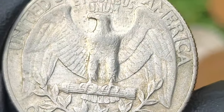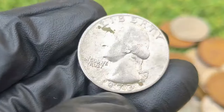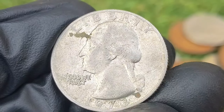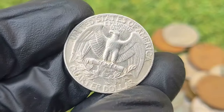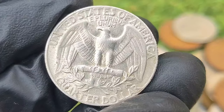Collectability. The 1973 Washington quarter is widely collected in high-grade uncirculated conditions, particularly by those completing sets of Washington quarters from the copper-nickel clad era. Due to the high mintage, circulated 1973 quarters have limited appeal to collectors, while uncirculated coins in higher grades and error coins are much more desirable.